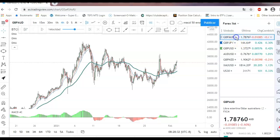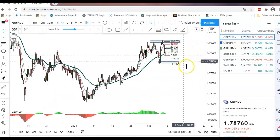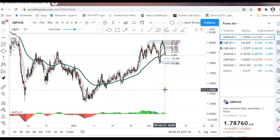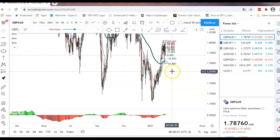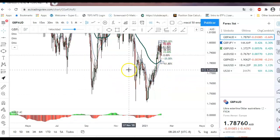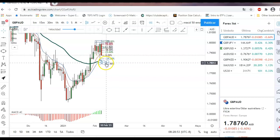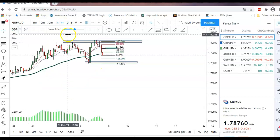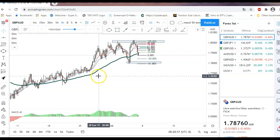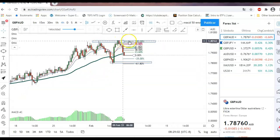All right, let me start with GBP AUD. I already have something marked right there for GBP AUD. In the daily, I know I'm above my main EMA, but at this point, it is showing me that we are in a big consolidation or a retracement. I go to the 4 hour, and it looks more granular. You can see it more in detail. That's a consolidation right there.